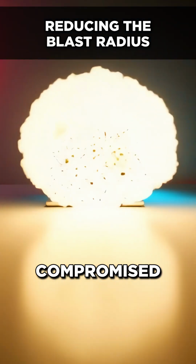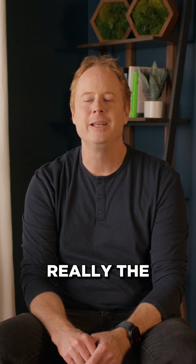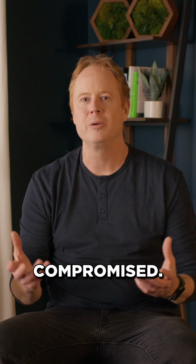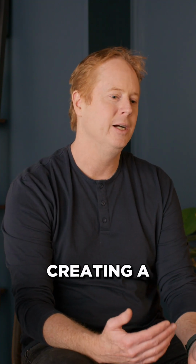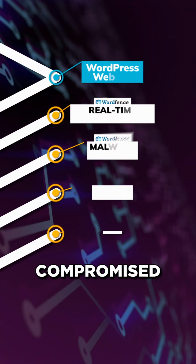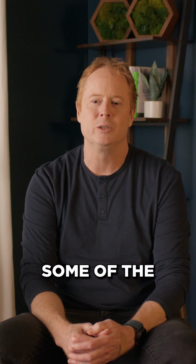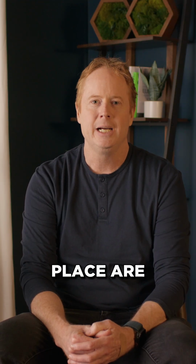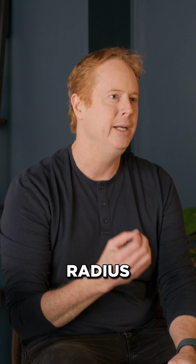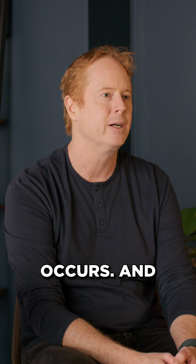When it comes to compromised WordPress sites, one of the things that we think about is the blast radius, which is really the amount of damage that is done if a site is compromised. So you're obviously putting a lot of energy and time into creating a layered approach to security, having layers that protect you from getting compromised in the first place. But sometimes the worst happens, and some of the controls that you can put in place are to limit the blast radius if your site is actually compromised, to limit the damage that occurs.